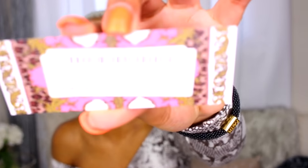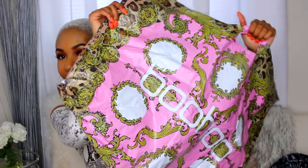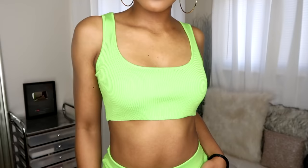So here is the little tag that it comes with. If you guys want to see, Boohoo always comes with super duper cute packaging as well. This is the packaging it came in, and it says Boohoo on it. So that's lit. This is in the super trendy lime green color.